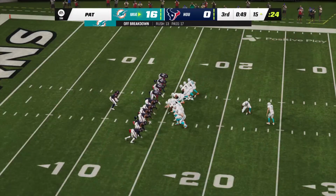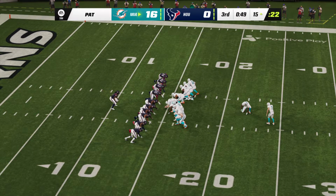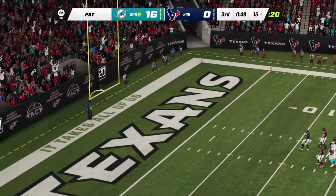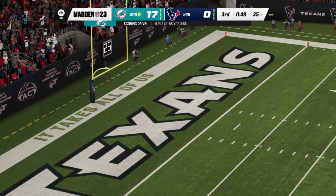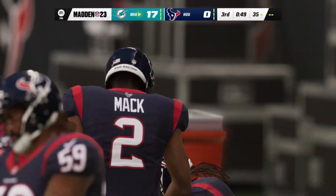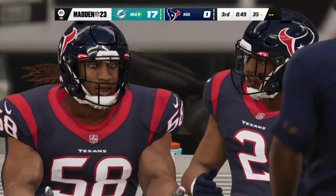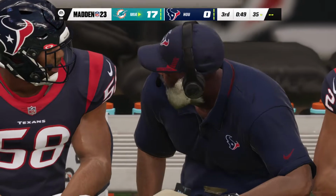Sanders on for the extra point. He's got it, and it's 17-0. So that drive consumes 9 plays all told. And it was Sony Michel's touchdown scamper that polished the drive off.